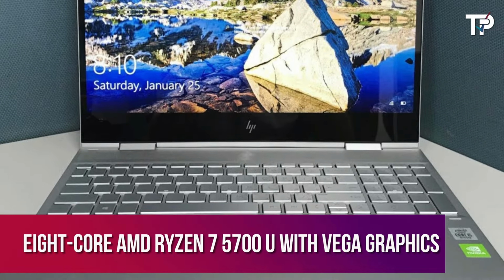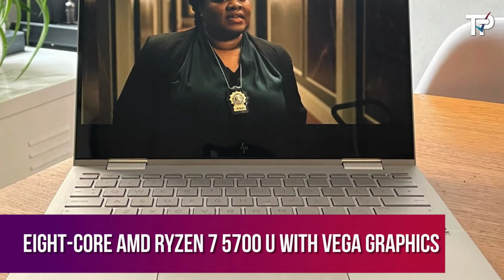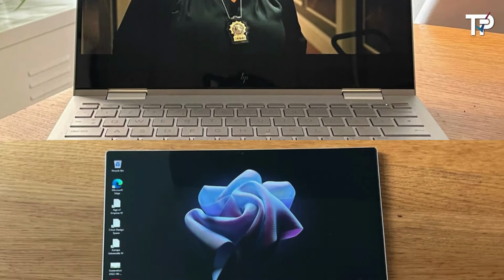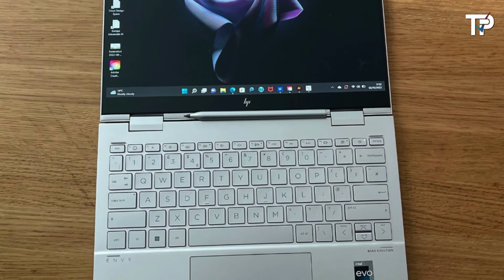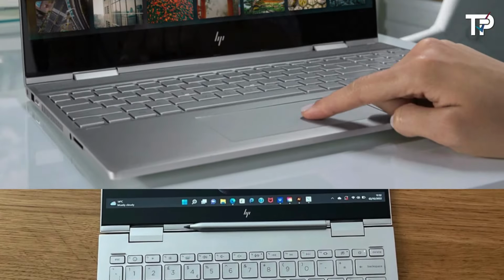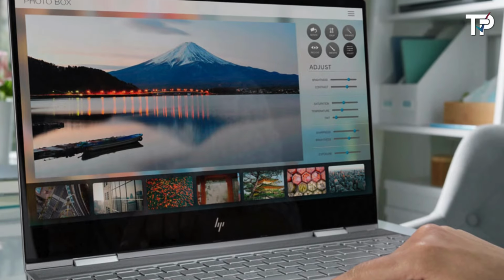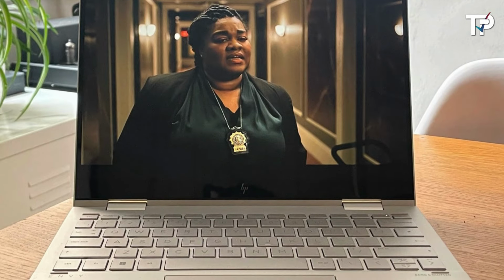Packed inside is an 8-core AMD Ryzen 7 5700U with Vega graphics, a speedy CPU that makes up for the lack of a discrete GPU. In our tests, the Ryzen 7 5700U racked up impressive benchmark scores. It held its own against the more expensive 2-in-1s running an Intel Core i7-1165G7. The Envy X360 15 also made short work of our Blender benchmarks, rendering in less than half the time of the ThinkBook 14's Yoga. Based on that, the Envy X360 15 is a good option for creatives working to a budget.